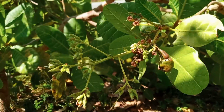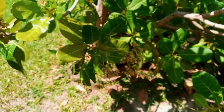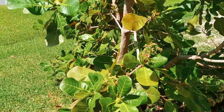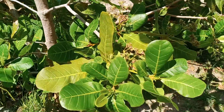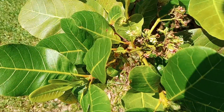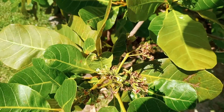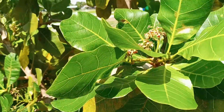Very good. And all these flowers, hopefully our pollinators come through and they really do some good work here. This is amazing. Now these flowers are so small that they wouldn't attract necessarily using color, but their scent is strong, so they most likely are attracting pollinators using that scent.